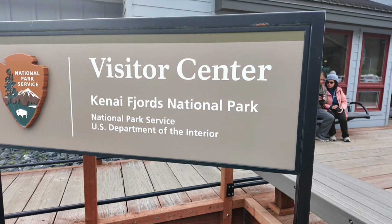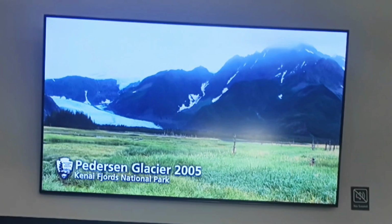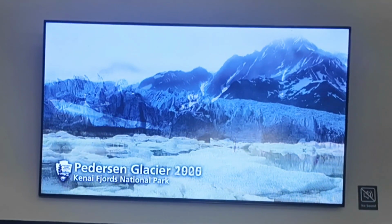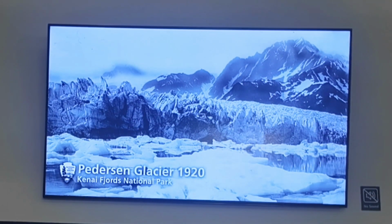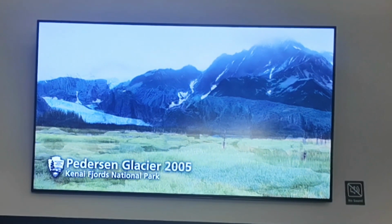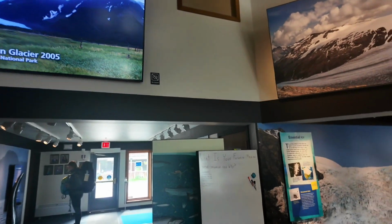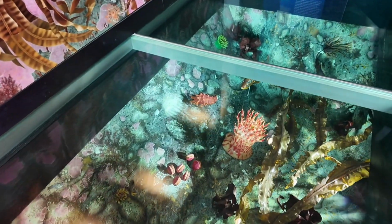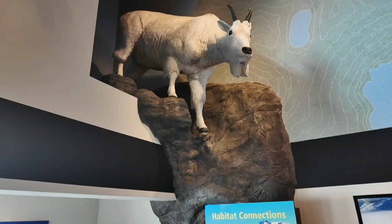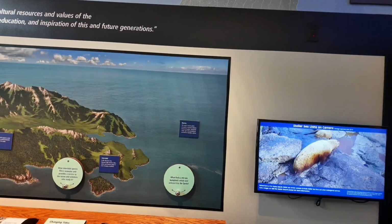We are here at the Kenai Fjords Visitor Center. Oh, look at the glacier. It's receding. Wow, look at the marked difference from before. And tons of good information here, you know, from the sea life, from the fjords, from the killer whales, from the mountain goat, from the eagles, from the birds. It's amazing.